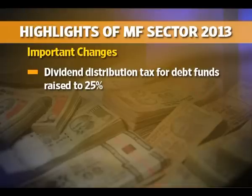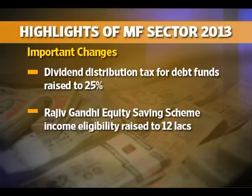Okay, and there are a lot of other small tweaks to products and services that we saw throughout the year. So can you just tell us about 2 or 3 of the important ones? Dividend distribution tax in cases of debt funds has gone up from 12.5% earlier to 25% now. The Rajiv Gandhi Equity Savings Scheme, which was started last year, earlier the gross total income eligibility requirement for an investor was 10 lakh rupees per annum. Now it has gone up to 12 lakh rupees. And you can invest not just in year 1, but you can invest in all the first 3 years.